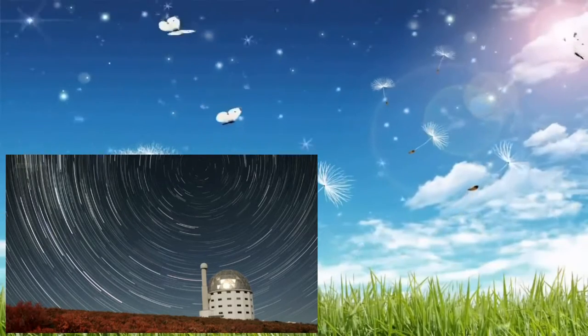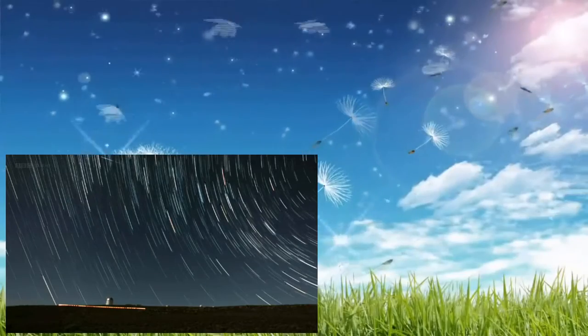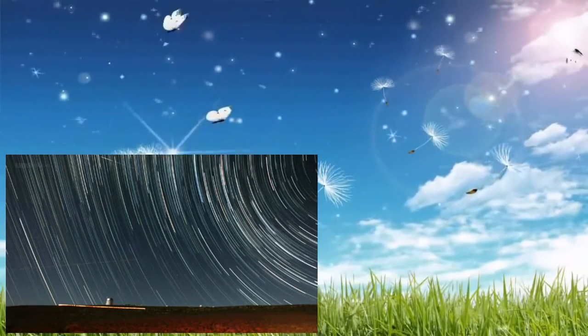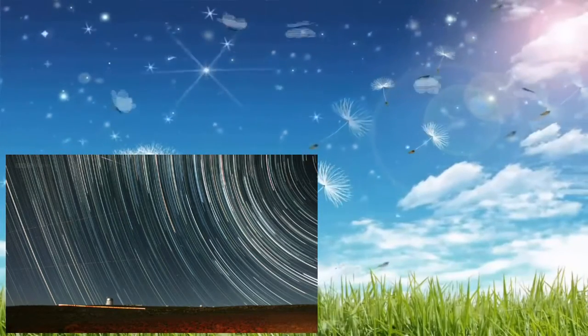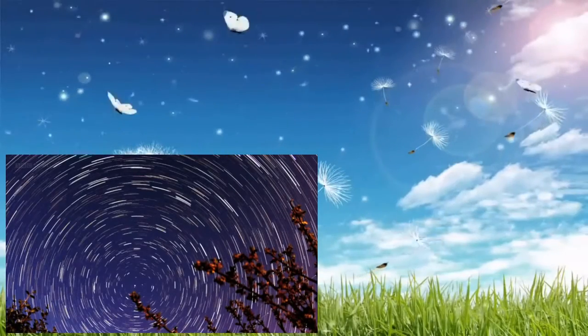The trick here is to do the opposite to the wide shot method. To get those lovely long streaks of brilliant light, you need a long exposure time. 15 minutes will do, but you can easily push it to 30 if you're confident of clear skies.